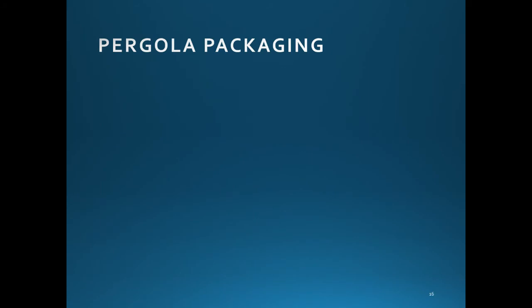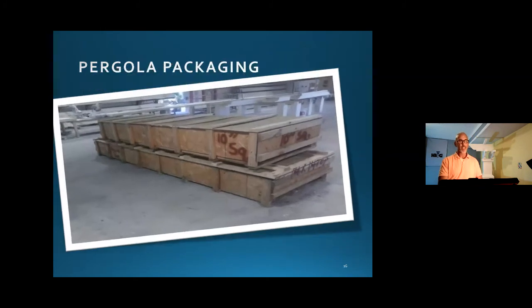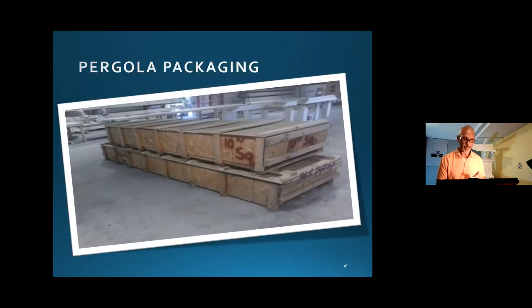Let's talk about packaging. I can't remember a time when I went on a presentation where they talked about packaging as a value add. But like I said at the beginning, everything can be delivered direct to the job site. All the columns, all the hardware, the instructions, everything you need are in the crates. So this is what you get on the job site: two crates. One crate has the columns, one has everything else.